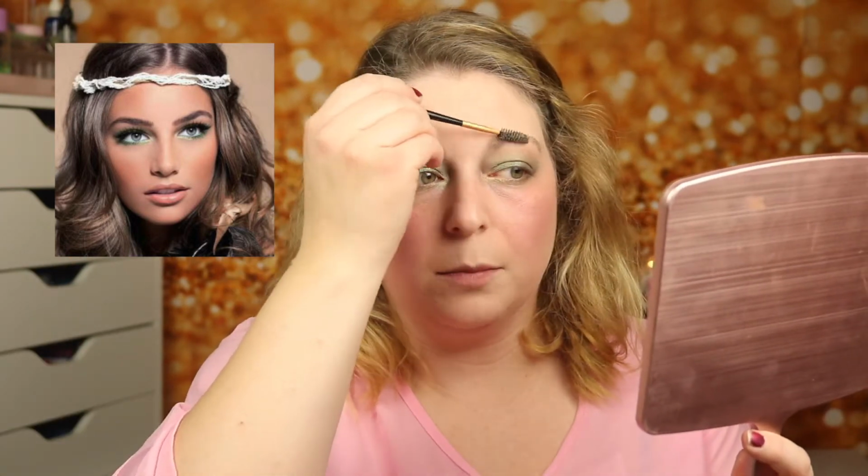Then for the eyebrows, we're going to wet down my brush here with the Aloe Herbs and Rosewater spray, and we're just going to comb these and set them into place. That's all they did. They combed them and set them into place. They didn't put any kind of filler in. They just had really natural, wispy looking eyebrows.